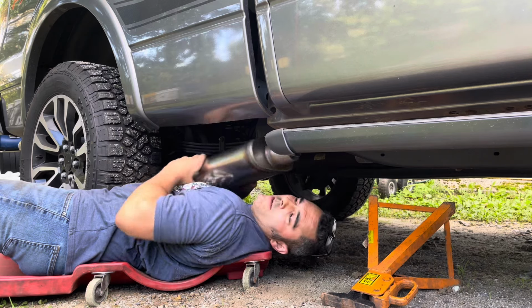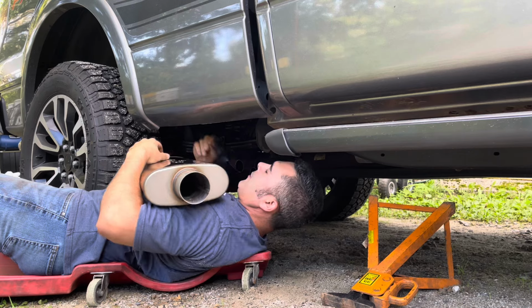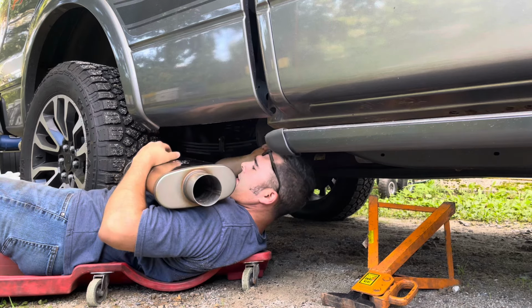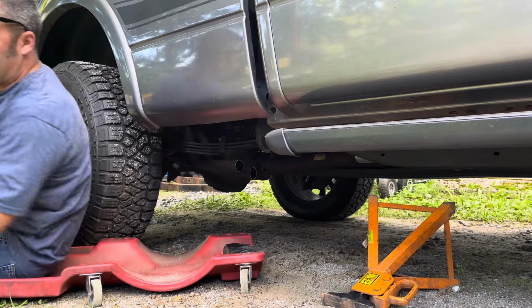Let's take this guy back out. And then I'm also gonna have to make a hanger for this because the hanger was welded on the other muffler, so there's that.